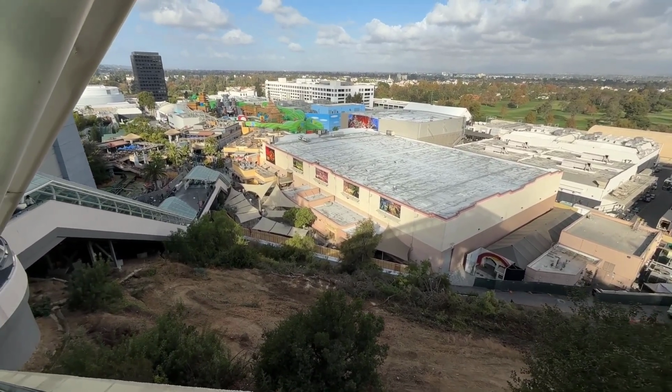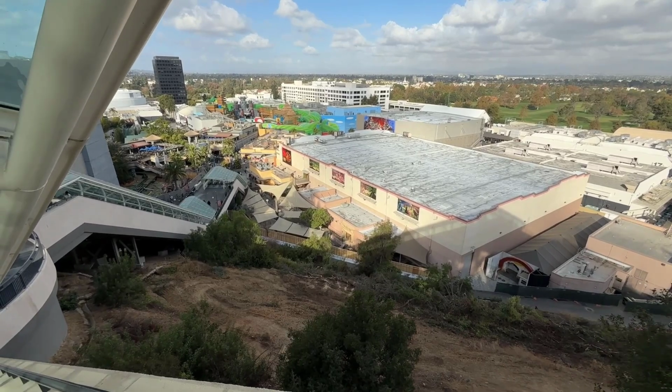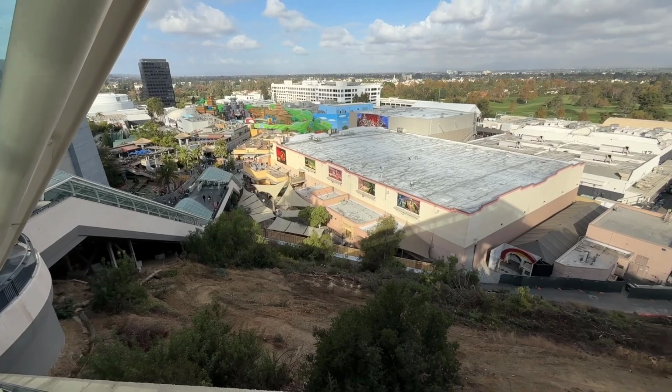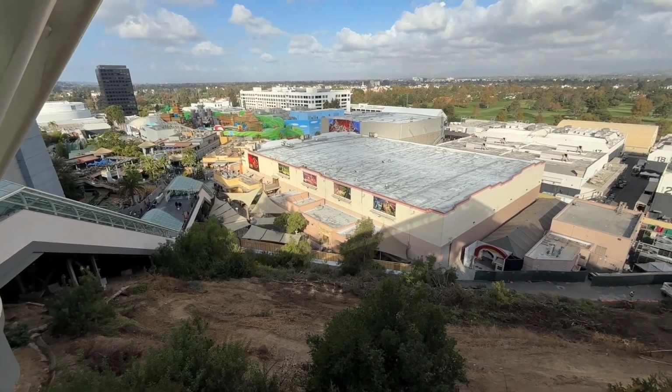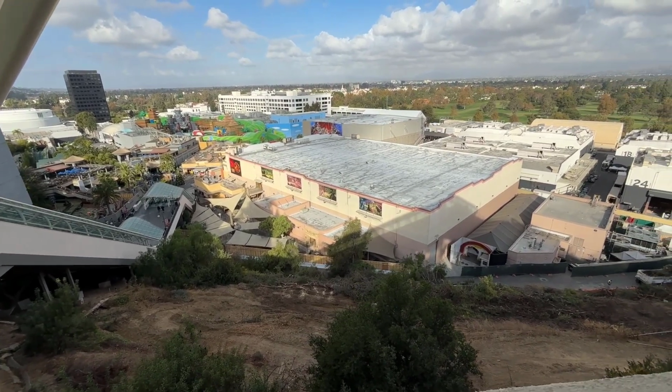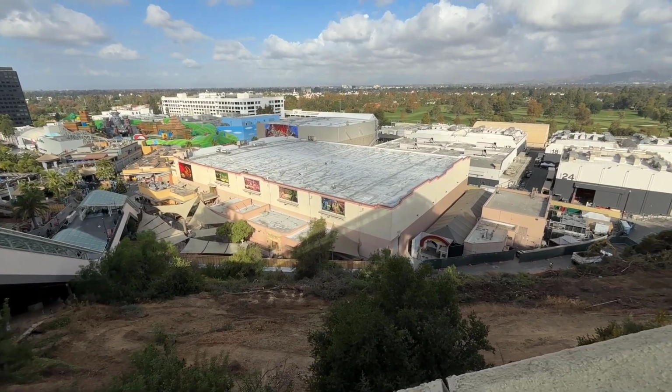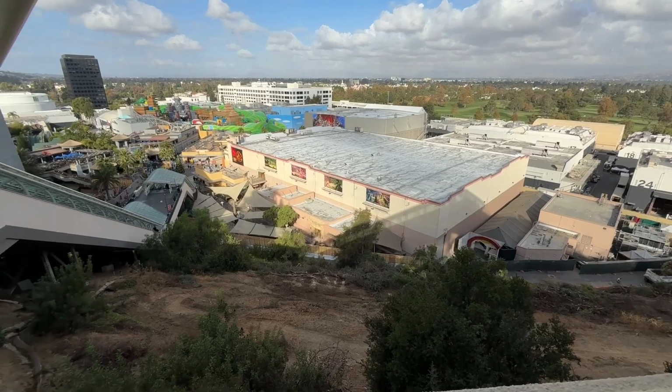And then right next to that is the entrance or facade for the Dead Exposure Halloween Horror Nights house that they're still disassembling. And then basically this hill traverses all the way down from the lower lot all the way up to the upper lot, and is basically where the Starway is currently sitting.